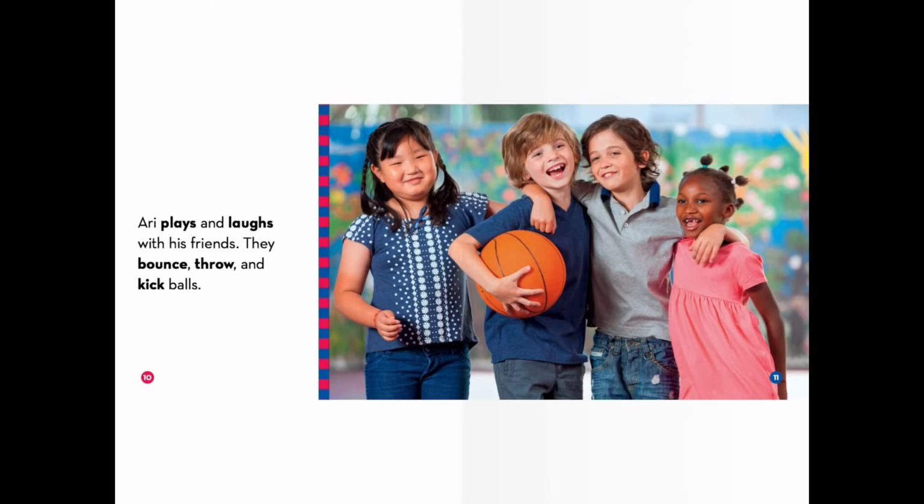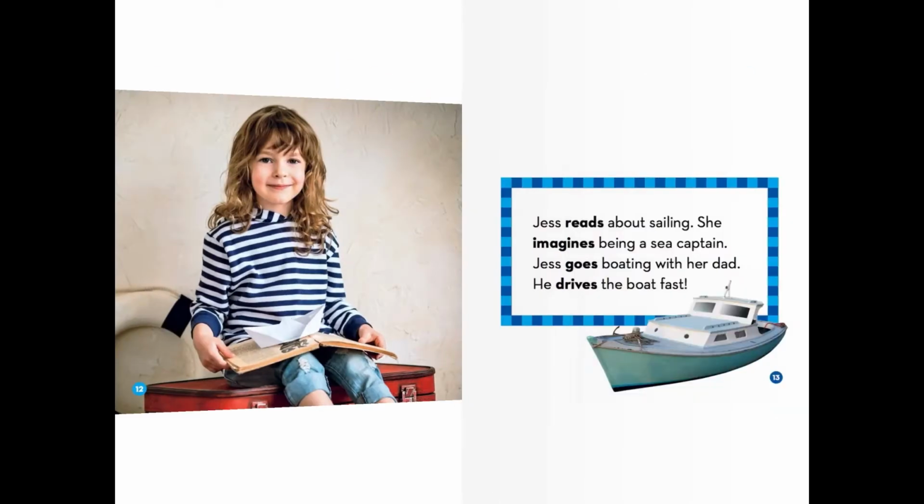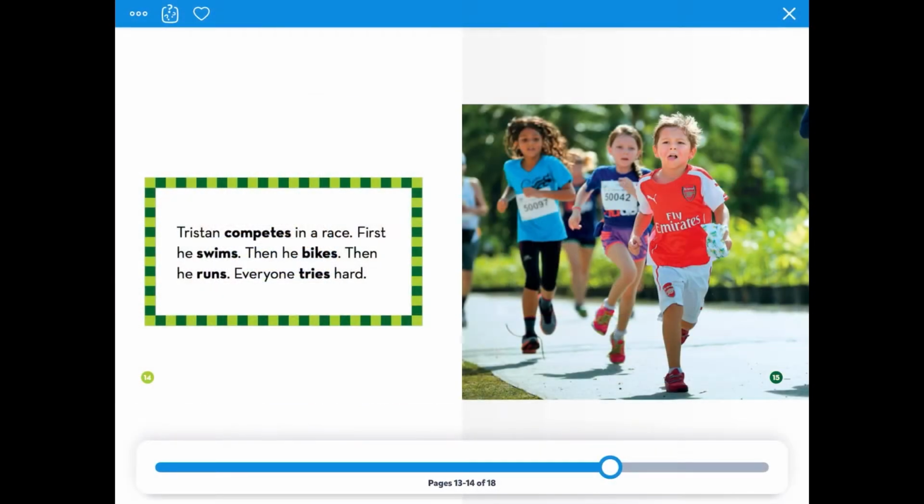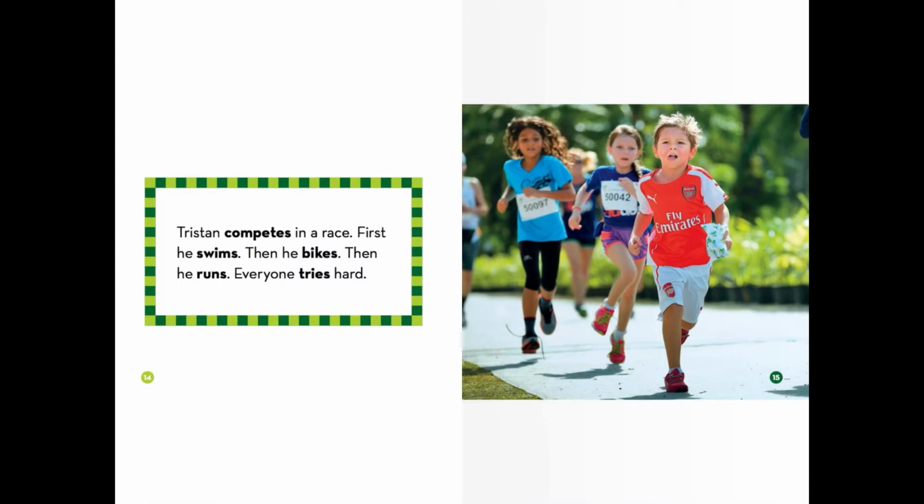Ari plays and laughs with his friends. They bounce, throw, and kick balls. Jess reads about sailing. She imagines being a sea captain. Jess goes boating with her dad. He drives the boat fast. Tristan competes in a race. First he swims, then he bikes, then he runs. Everyone tries hard.